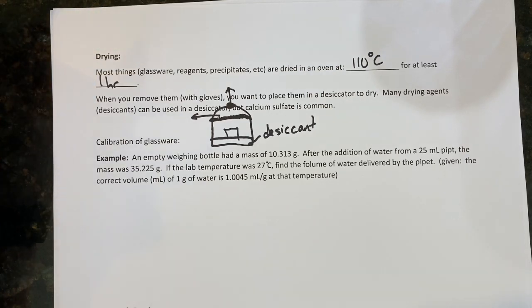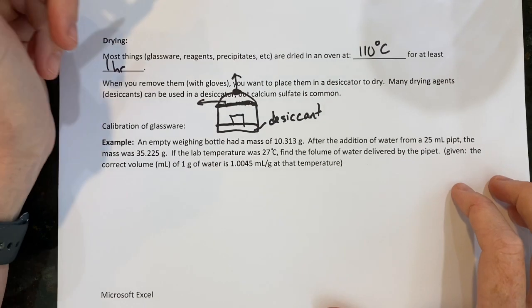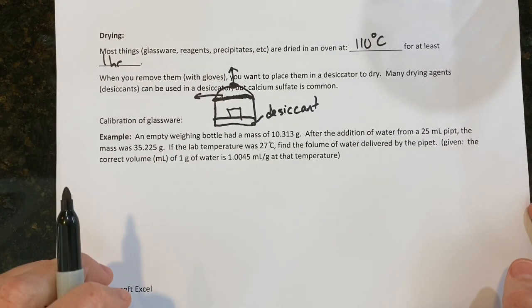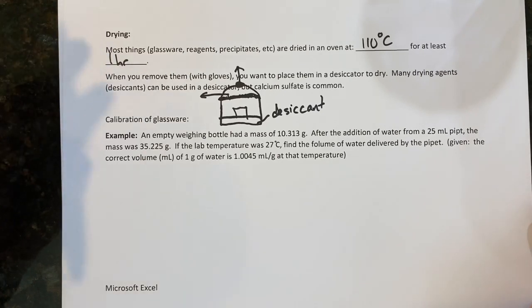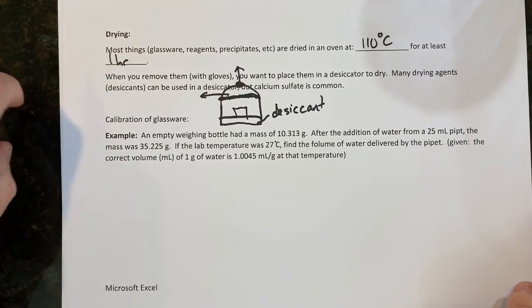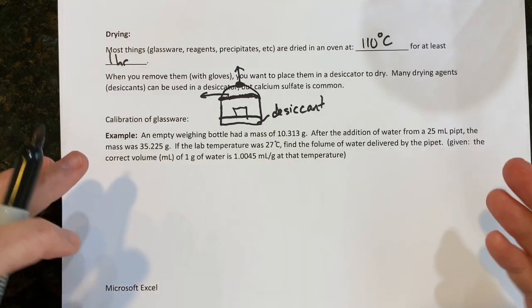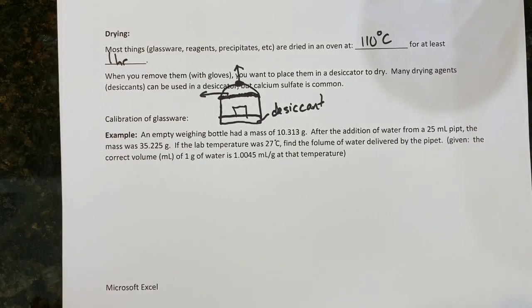All right, let's see, calibration of glassware. So you actually will have a lab where you're given information to calibrate glassware. I believe that posts in 2 weeks, I think. So you guys got a little bit of time, but not a whole lot. And so I kind of wanted to go through this briefly and give you an example calculation.